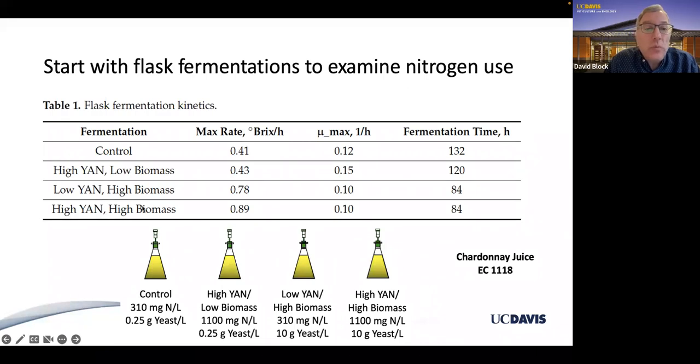What you can see is when he started with high biomass, 10 grams per liter, the fermentation finished significantly more rapidly than starting with the standard label amount of yeast. You can see when he added high nitrogen, even with the low biomass, he still had a faster fermentation, not nearly significantly faster, but faster than the control. So adding more nitrogen or more cells and nitrogen, all of those things finished faster than the control.